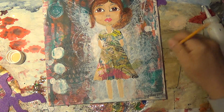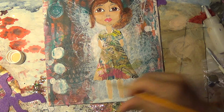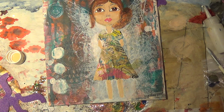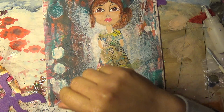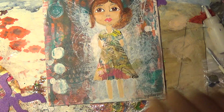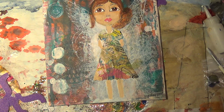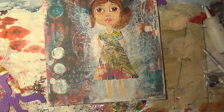And I want to give her some shoes. That might be too thick. Let's see. I need to let that dry. Meanwhile, that dries, let's mess around somewhere else.